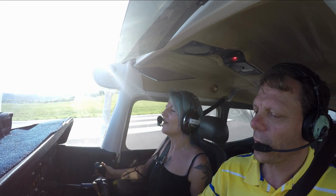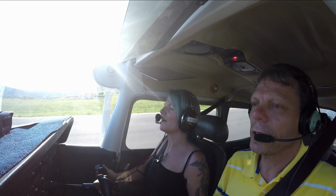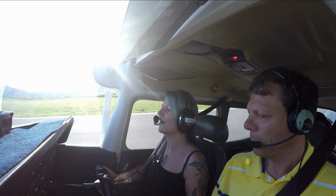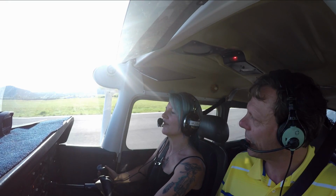Wow. Okay, I'm going to put the flaps up. I'm going to put the carb heat in. I'm going to make certain our elevator's back in the right trim. Are you ready? Push that throttle back in. In? All the way in. Max power. Let's go. Let's get out of here.